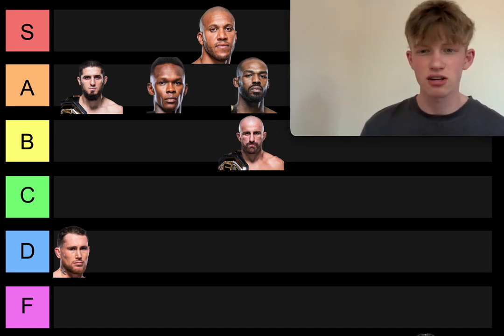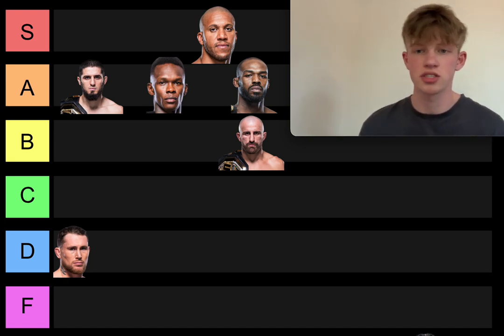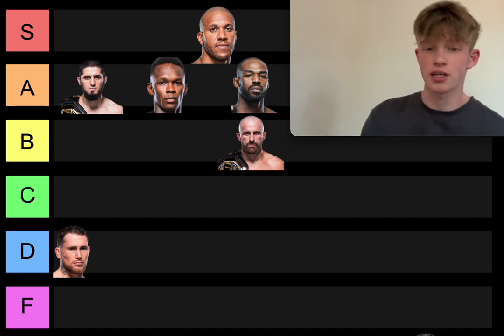His elbows and knees are really sharpish, so it kind of gives him an advantage. His elbows look really painful to get hit by, especially in comparison to some other people. So he's got really sharp elbows for some reason. It's almost like he was designed to be a fighter, and that is why he is there.